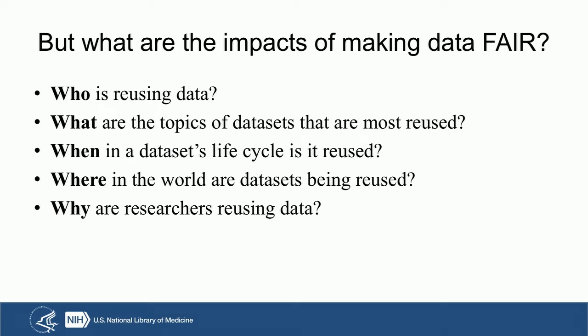So I'm interested in figuring out who's reusing this data that we make available. What are the topics of data sets that are most reused, so we can potentially focus our curation and preservation efforts on those highly reused data sets? When in a data set's life cycle is it reused? Do reuse patterns of data sets look similar to potentially what we see in patterns over time for citations to articles, or is there something different going on? Where in the world are these data sets being reused? And why are researchers reusing data? What are the things that they're actually doing with them in their projects?